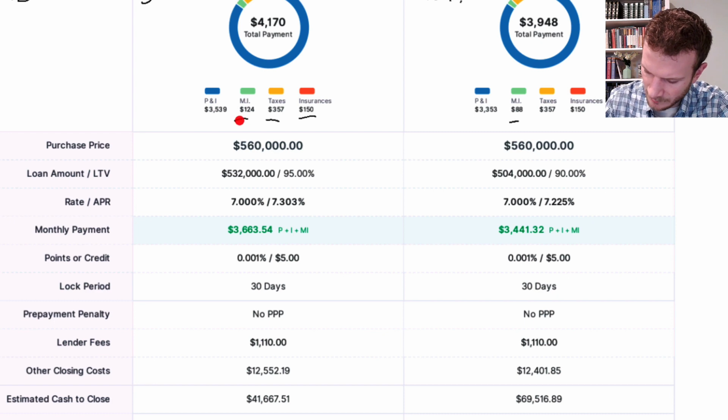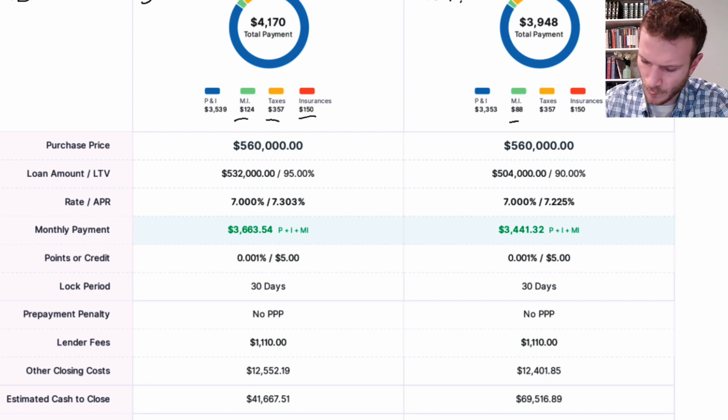And then we briefly touched on mortgage insurance of $124 a month, and mortgage insurance is a fee you have to pay if you are buying a house with less than 20% down. The lower your down payment, the higher your mortgage insurance is going to be, but other things impact that, like I mentioned, like credit.